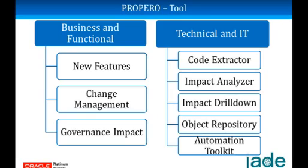It also includes a feature to identify all the changes in the customer-specific environment between two instances to minimize the errors and accelerate the post-configuration validation.